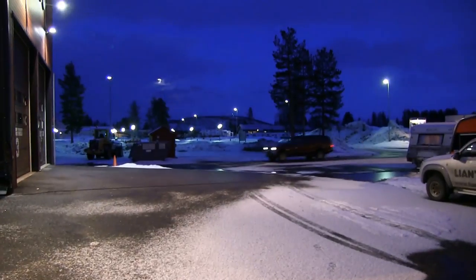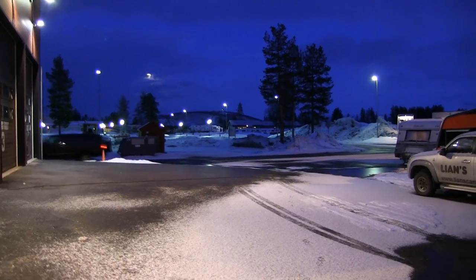So it's still winter here, you know? Look at this. Lots of snow. I mean, 2 days ago, 3 days ago, we were in Oslo and Lillehammer, and it's almost spring there, but not here.